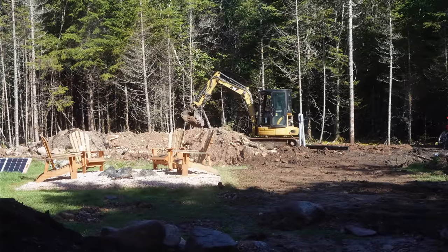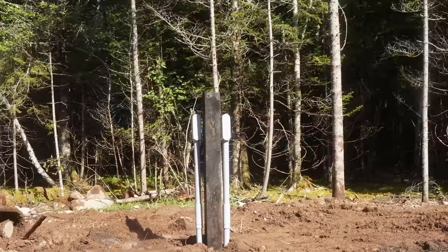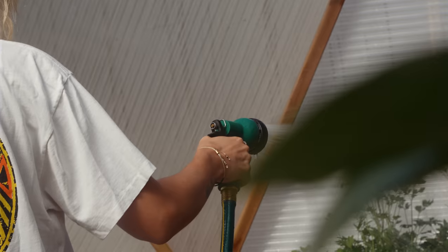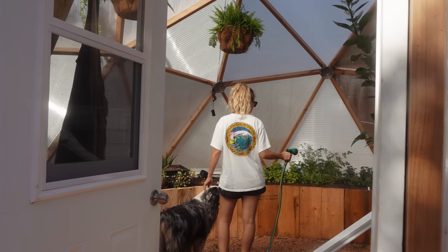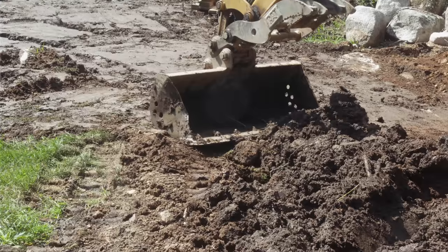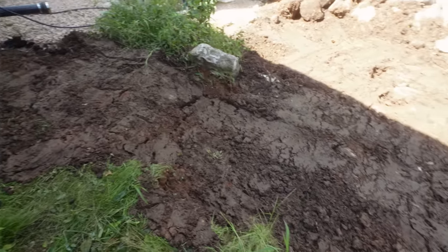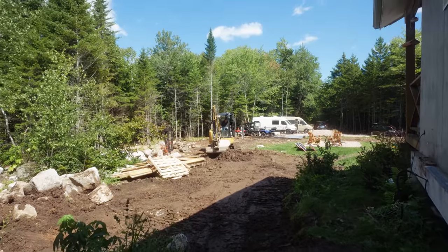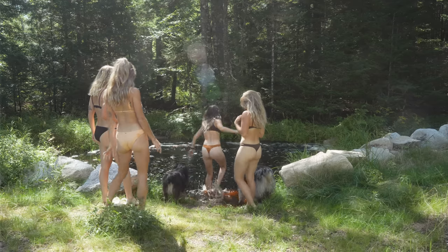The trench is being filled in. Thank gosh there's no rain today. Bella and Bowie are even watering the greenhouse for us. Oh my goodness, it's so nice to have extra hands out here. You would literally never know there was a trench here. We have now trenched from the solar field to the cabin successfully. Time for a cabin shower. Woo!